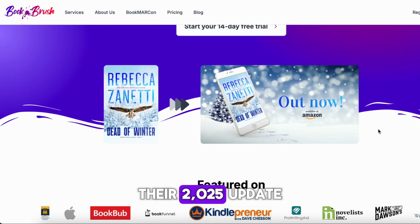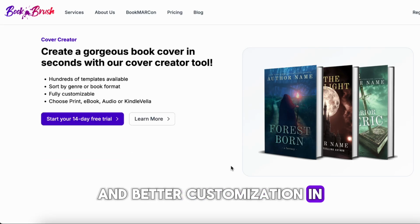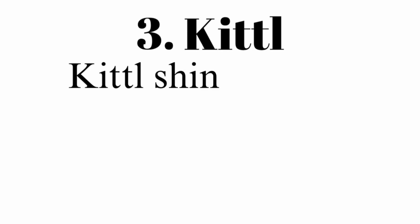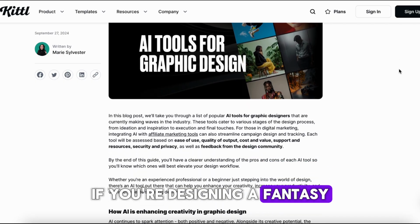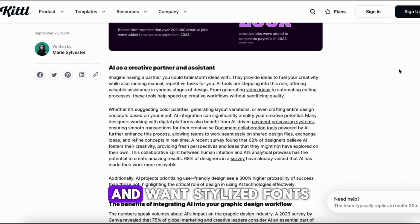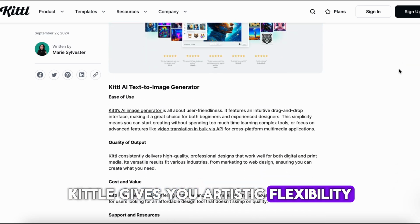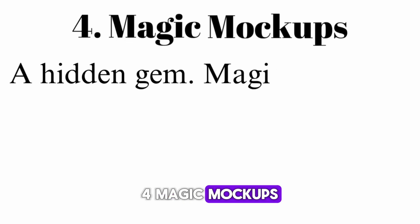Their 2025 update includes more genre-specific templates and better customization in the free version, a huge win for new authors. 3. Kittle shines where Canva falls short, typography. If you're designing a fantasy, thriller, or romance cover and want stylized fonts or vintage aesthetics, Kittle gives you artistic flexibility without complexity. 4. Magic Mockups.